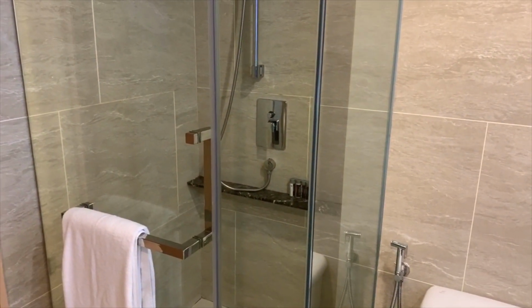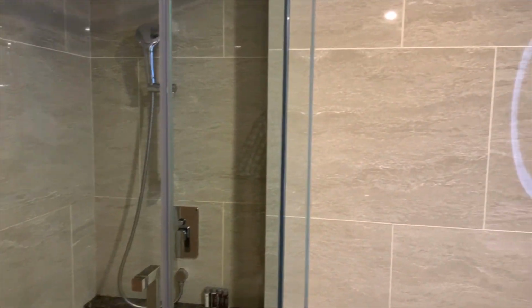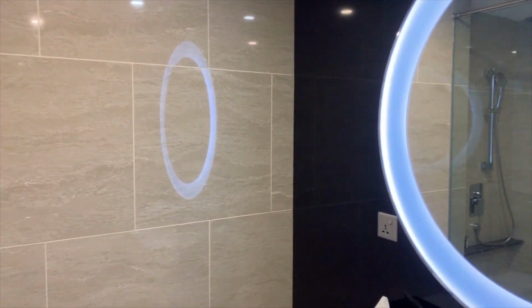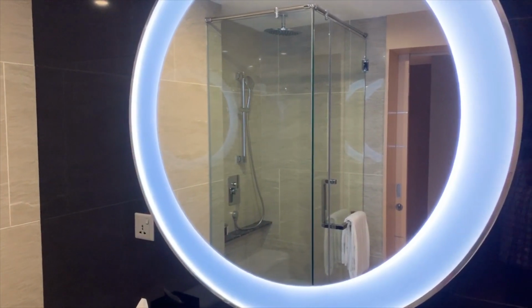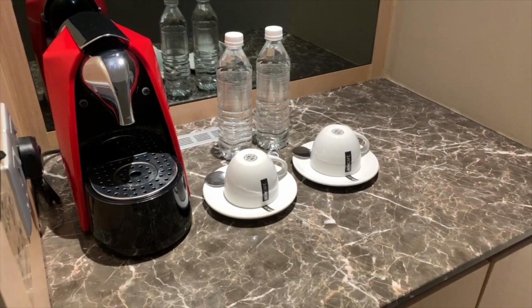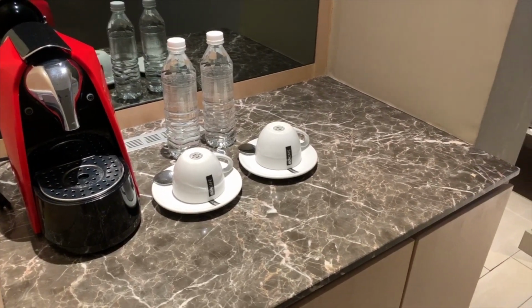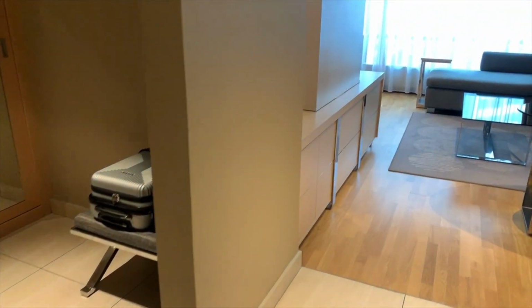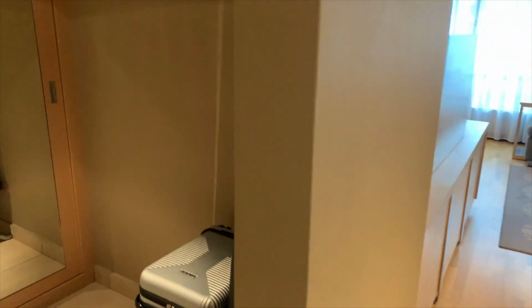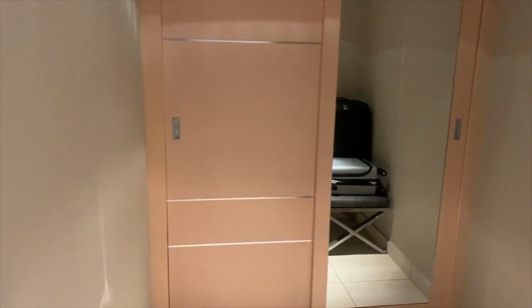Great bathroom setup. It has the walk-in shower, WC, wash basin, and also a long soaking tub. And I love the visual effect of the circular light in the mirror. There is your standard coffee machine, bottled water. And what is different in this room is the large walk-in robe and wardrobe area.